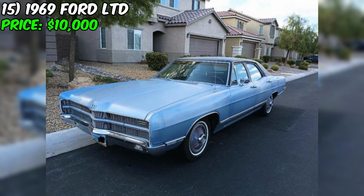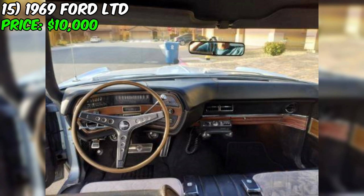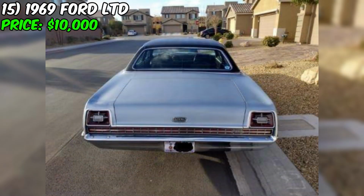One of the coolest things about this LTD is that it comes with the original owner's manual and dealer sales brochure. These kinds of historical documents are getting harder and harder to find, and they add a lot of value and provenance to the car. Plus, they're just really neat to have as a collector.